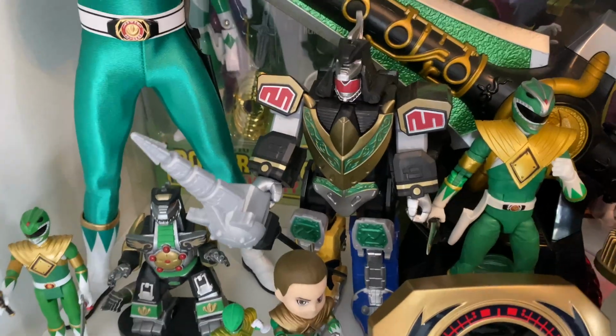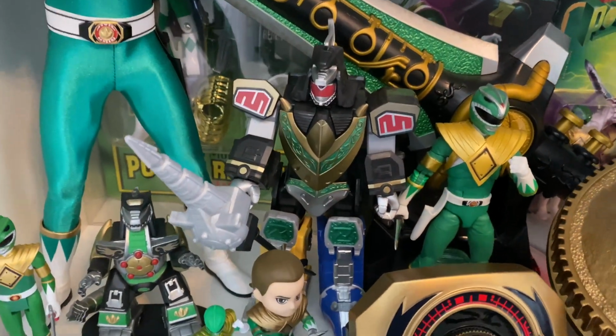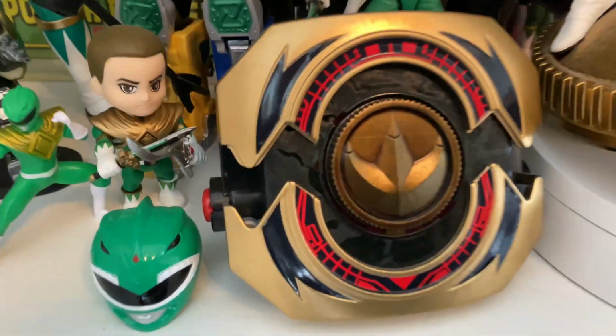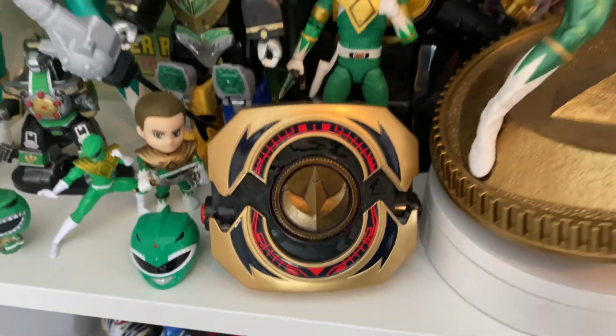Looks quite nice. That second wave of the VHS tapes are quite hard to find now, so if you do find them, buy them and grab hold of them. This is just a Master Morpher I made. It does light up nice and green for it, although it doesn't look like it. But it came out quite well, and it was the first thing I ever customed, so I'm pretty happy with it.